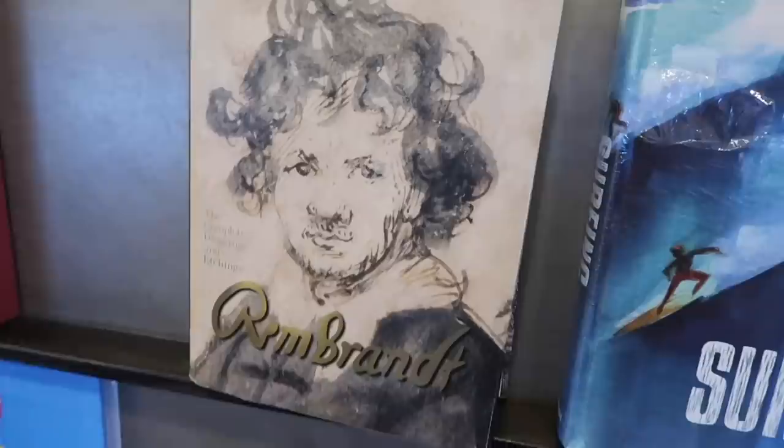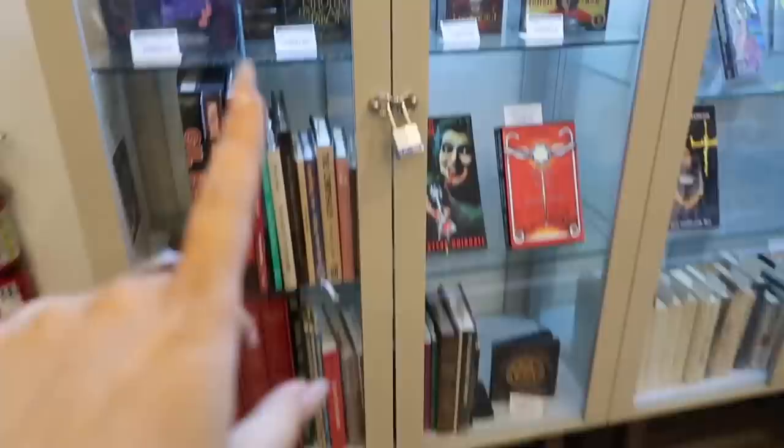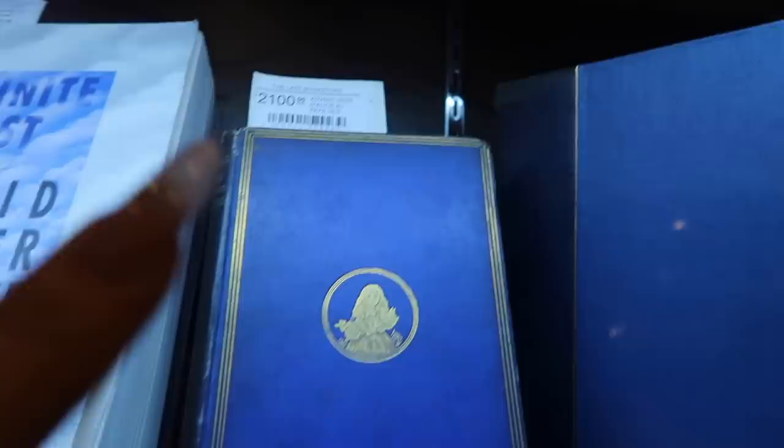Why does this kind of look like Charlie Puth? This store is just so cool. Oh, here's where they keep all the fancy books. Look at that. This book is $2,100. It's beautiful though. Yeah, I gotta get a bigger budget for this. It's just so cool. There's books everywhere, and they're all so beautiful.